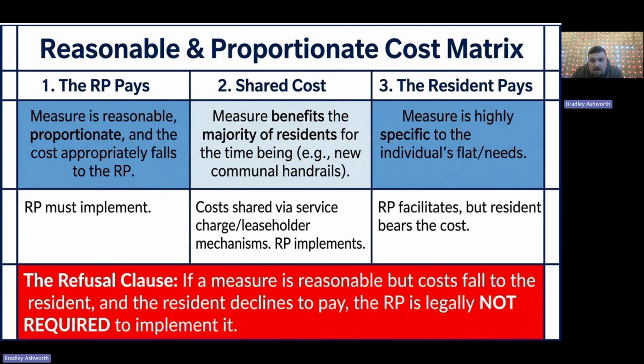Whether a measure meets this reasonable threshold often depends on the context of the building and the practicality of the mitigation and who is expected to pay for it. So we've got the responsible person pays. These are measures where the cost falls to the building owner or manager. This typically includes general building-wide fire precautions or items the responsible person is already required to provide under existing law.